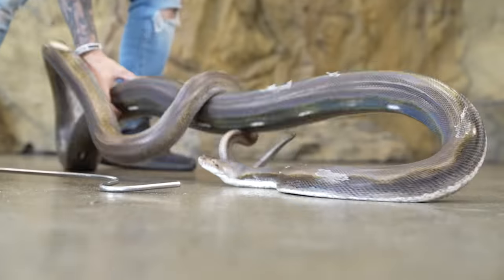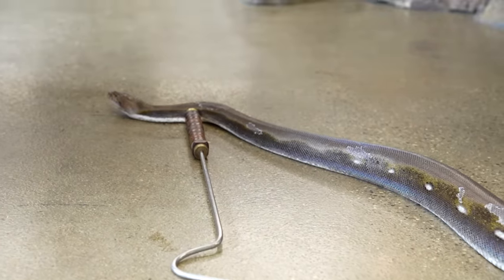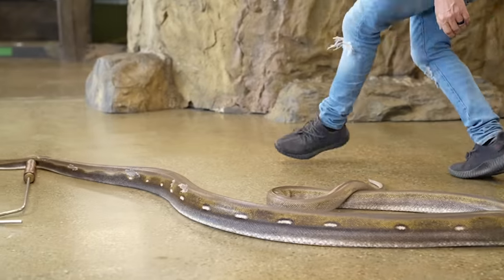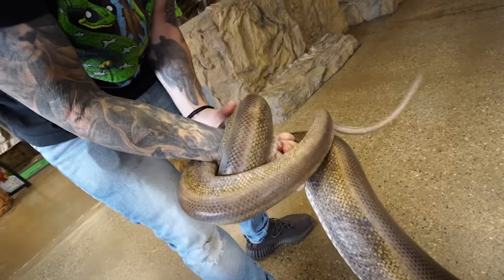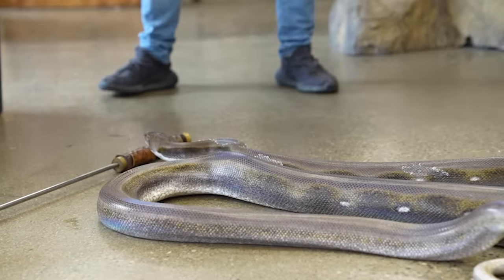Be careful. Ooh, he's got my snake hook, which is not the way you use a tool. I'm gonna run a little bit. Running is actually good. Now he's coming back. That's not good. It's okay, Titan. It's okay, buddy. He's got me really wrapped hard now, and he's coming around. This is not good. This is not good. Get my snake hook low. You okay, buddy?